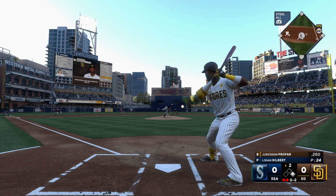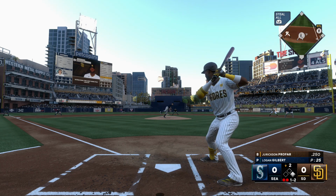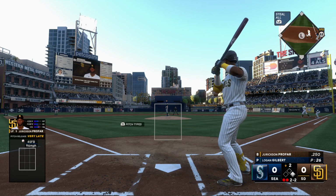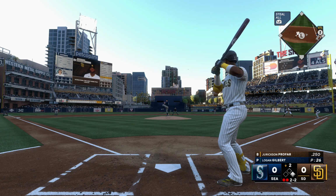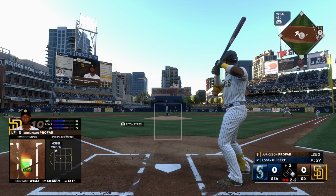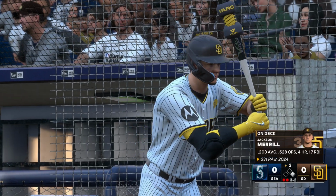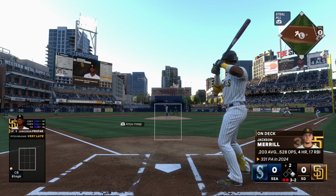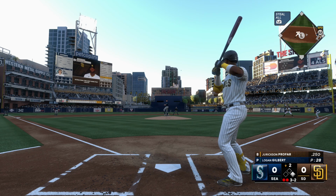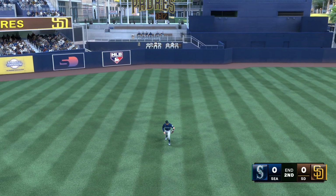The pitch. That misses. 1-2. Ball 1. And another ball. That one missed. High fly ball out into left center field. Makes the play, and it's out number 3.